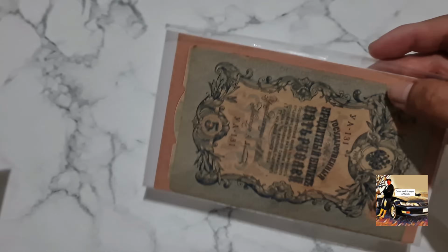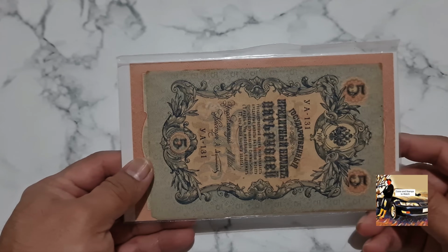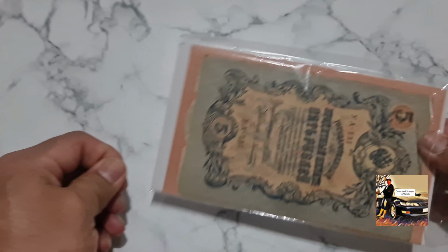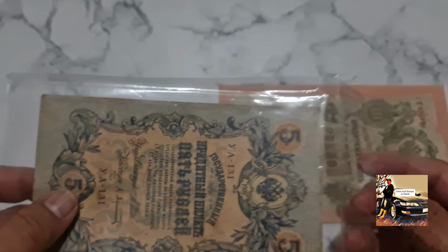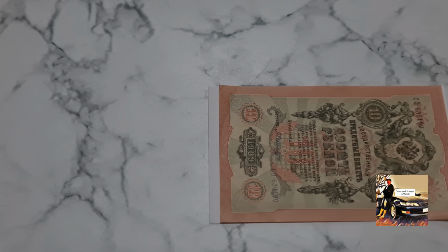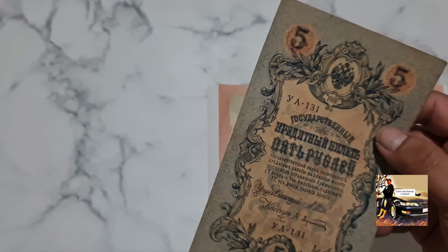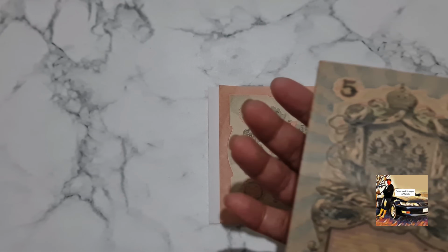Oh yeah, right. These are banknotes, Russian banknotes. I remember I bought a couple of them. I hope they're both here. So let's see. Oh, wow, nicely. Oh yeah, look at that, two of them. Two banknotes in very nice condition. So these are 5 rubles, I think.